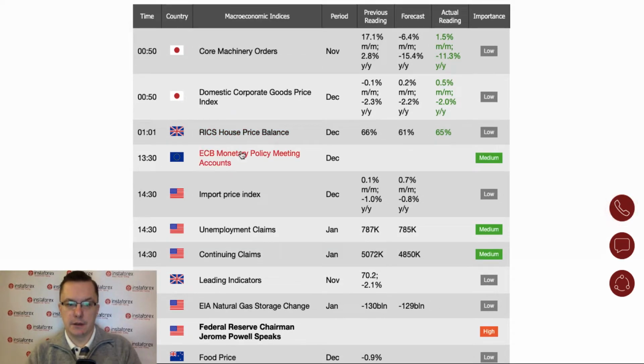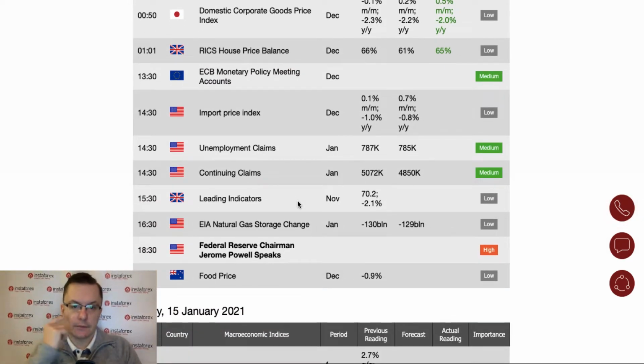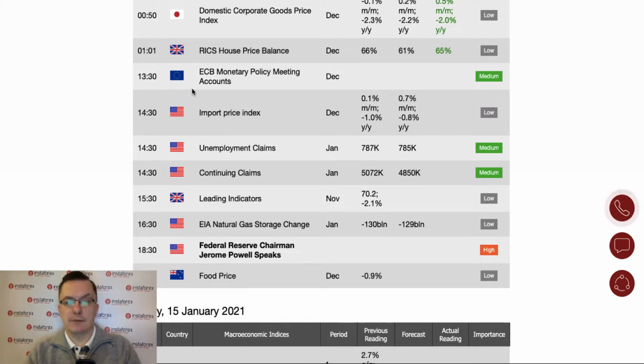Nothing apparently important is scheduled for release during the London session today, but there is some data during the US session. 1:30 ECB monetary policy meeting accounts will be released. Medium impact for the markets, kind of interesting. And then 2:30 import price index from the US, unemployment claims from the US, and continuing claims from the US.